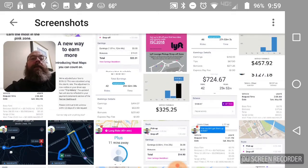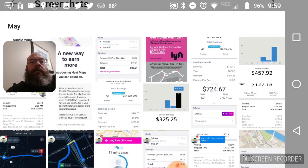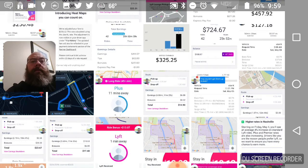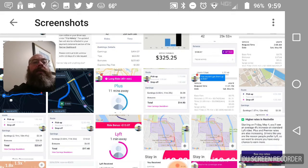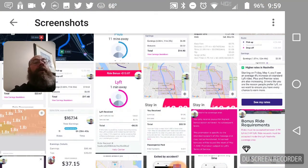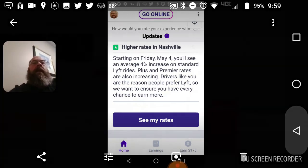Another thing that I got, sorry, I'm trying to find the, no, that's not it. Anyway, I had a ride that was a small one, and also, by the way, they have raised rates in Nashville by about 4%. So it's like 74.5 cents a mile or something like that now.